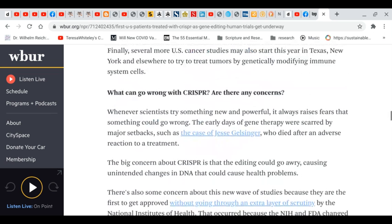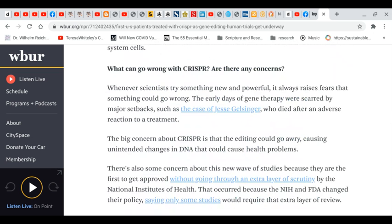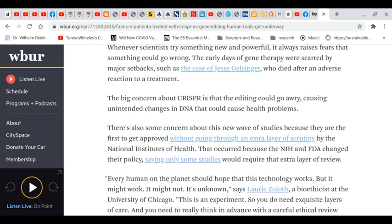What can go wrong with CRISPR? Are there any concerns? Oh, no, of course not. Don't worry. Whenever scientists try something new and powerful, it always raises fears that something could go wrong. The early days of gene therapy were scarred by major setbacks, such as the case of Jesse Gelsinger, who died after an adverse reaction to a treatment. The big concern about CRISPR is that the editing can go awry, causing unintended changes in DNA that could cause health problems.